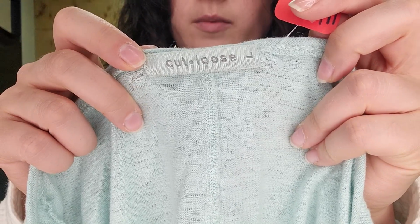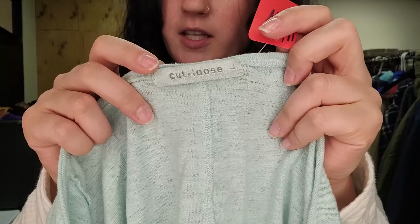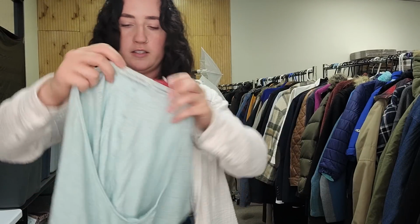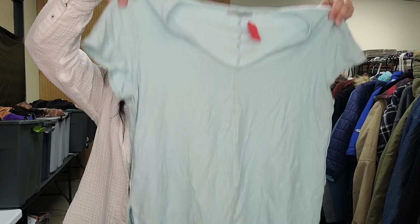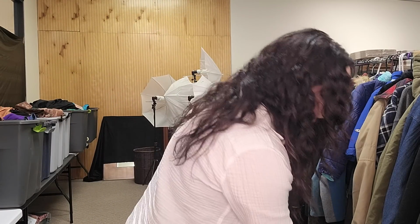This is a brand that performs extremely well in linens, and I always get really excited to find it. But it's pretty much just linen. So if you find this in something else, probably not worth it. The brand is Cut Loose, size large. This is just a linen blend t-shirt, and I only paid $2.99 for it. I think it should sell for around $30.